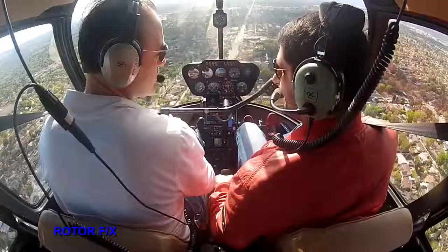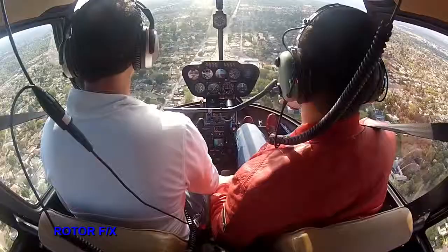Tower, helicopter 16. Rotorcraft support arrival. Roger, we'll call you back below.